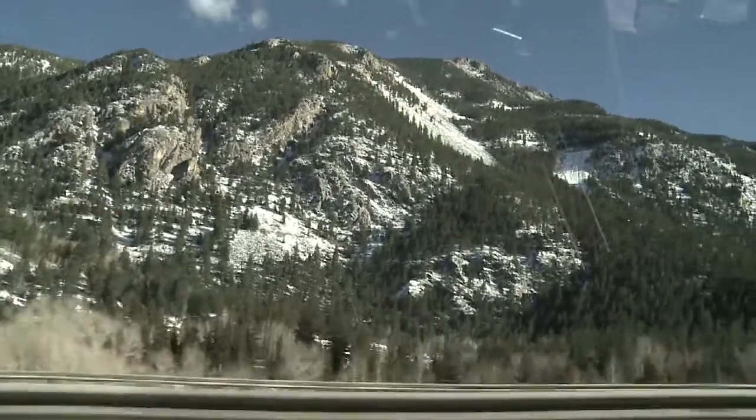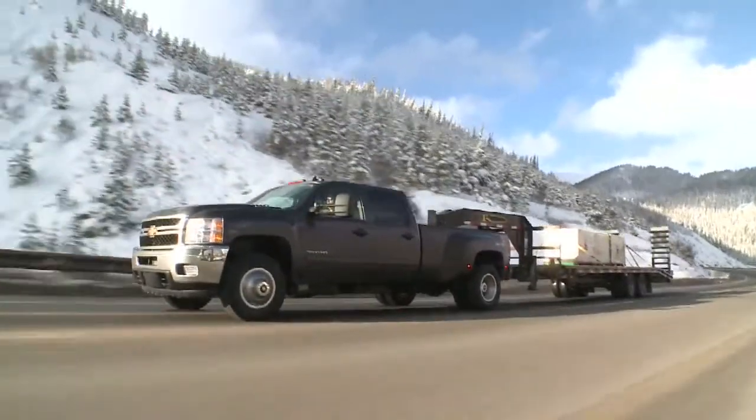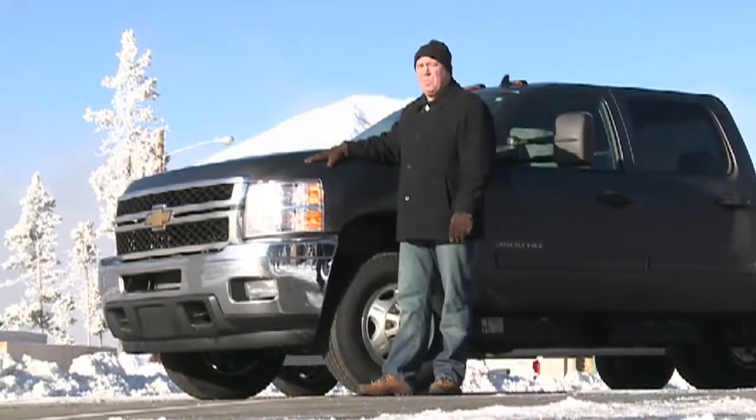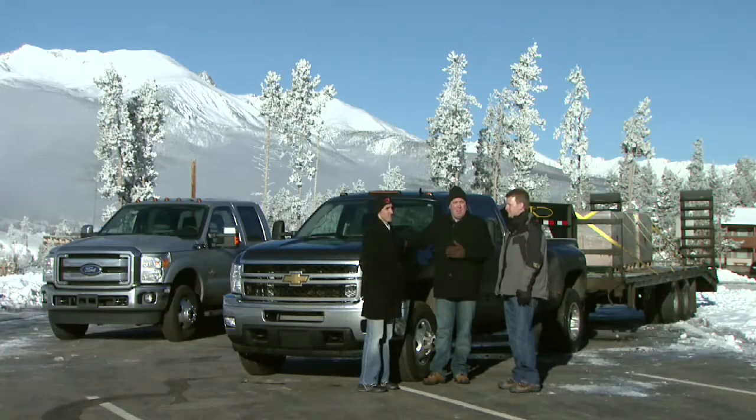But we wanted to take them out here in the real world under some pretty extreme conditions and on some extreme roads and see how they did. We invited two of the most respected truck journalists here to validate everything we're doing: Mike Levine from PickupTrucks.com and David Kennedy from Diesel Power.